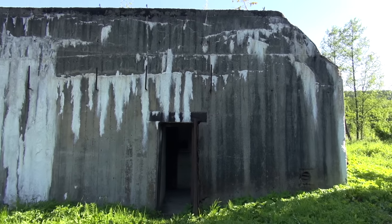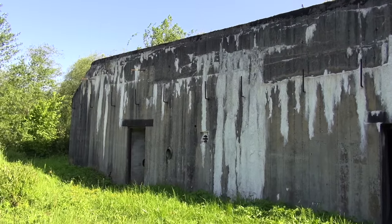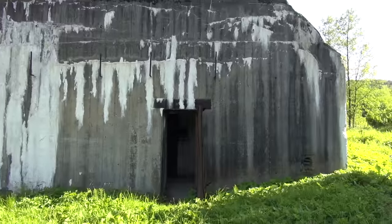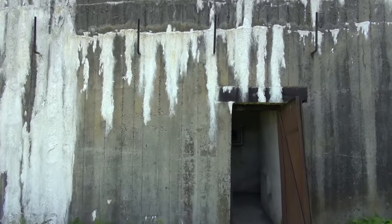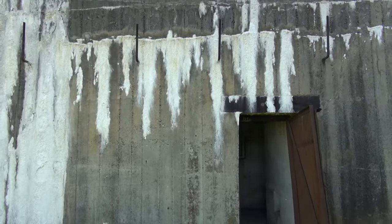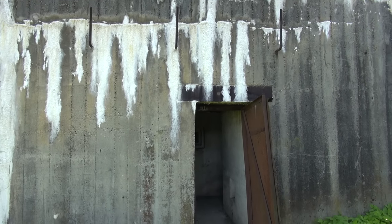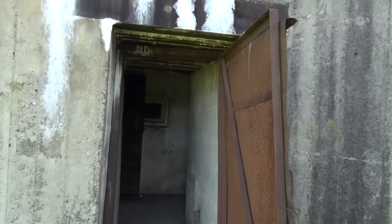This actually looks like a standard Regelbauten. Except it doesn't. And I'm just gonna have you look at the walls and the way this was constructed, and you can square that up with any of the west wall bunkers or construction you usually see, and you tell me why this is different. All right.